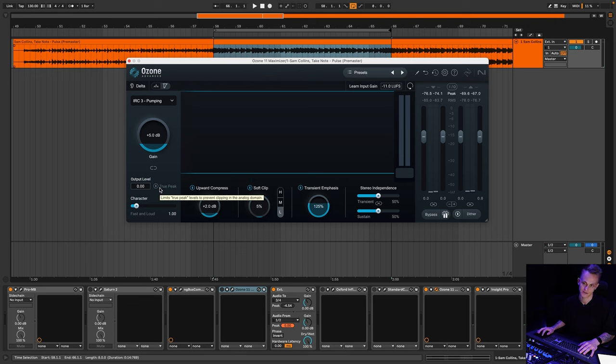Then character. In this case, I'm going for extremely fast release time. It's at 1. Faster means clipping. Slower means very slow. What you can do is even automate this. So if you have a break, you can go for a slow release time. If you have a drop, you can go for a faster release time. The faster it is, the more open your master will sound and the more aggressive the limiting will sound.